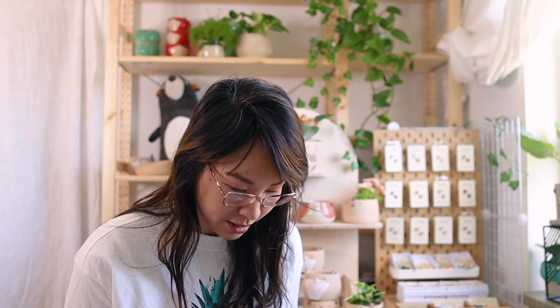Oh, and the last thing I need to do is actually print a bunch of stickers. So I should also do that. Okay, I think that's it. I have my list of stuff here.